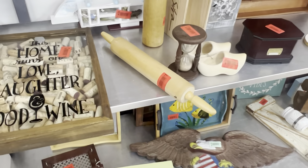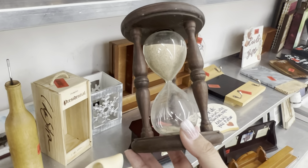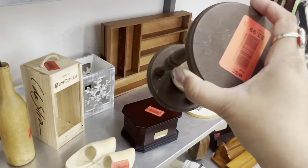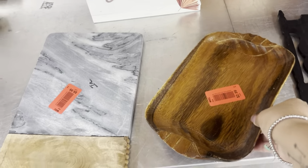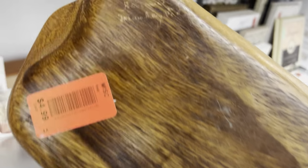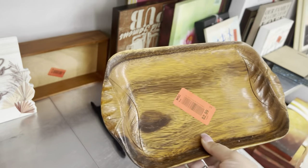Probably missing a lid. Nothing too exciting. I do like hourglasses at this one. Oh, yeah, this one moves around too much. It's missing the little screw on the other end, I guess. I don't know, but moving around a lot. I'm going to put that down. This is neat. Again, the wood is not in great condition on this one too, but it's a monkey pod. I believe that is quite popular, monkey pod wood in Hawaii. Probably a 70s piece.